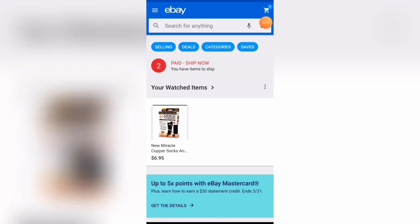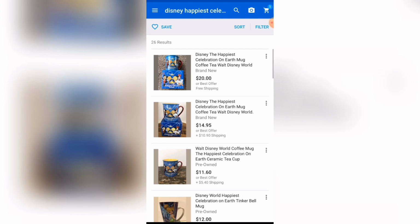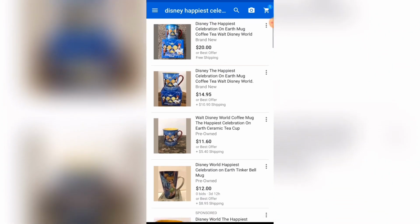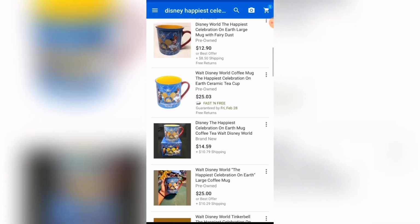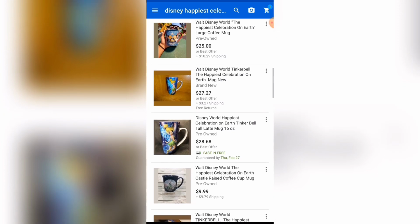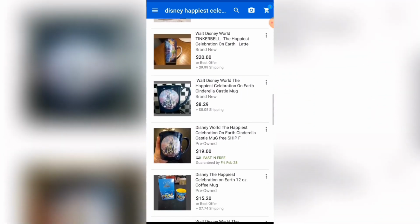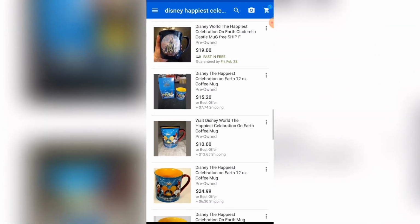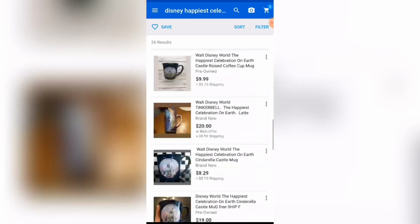All right, guys, so starting off with the Disney Happiest Celebration on Earth mug. Looking at this at face value, we have about 26 results, and it looks like these first 3 listings, and even coming back down here, it doesn't look like this product was a loss. It looks like it's selling for anywhere between $15 to $20, which, because I picked it up for 25 cents, looks like a winner, but it is not. And let me explain to you guys why.